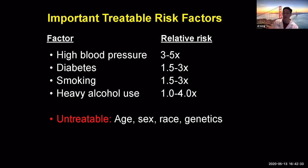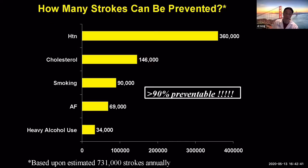So there are things that you can't really control, but if you have those things, you need to be aware so that way you can control the things even more aggressively that you do know about or that you can treat. And an important concept is that over 90% of strokes are preventable. So if you just control people's hypertension, 50% of strokes would be eliminated. And you can see some of these other things that you can prevent. And this is not even all of them. There's other risk factors, like this doesn't even include diabetes, for example. But it's just to emphasize the point that there are plenty of things that can be done to prevent a stroke, and they're highly effective when we know that they work.